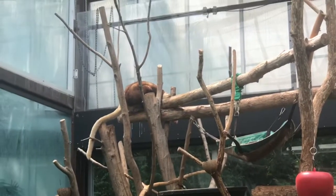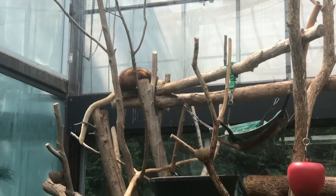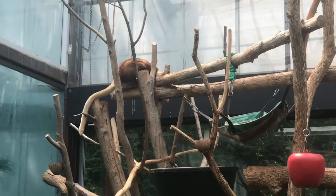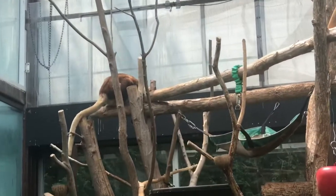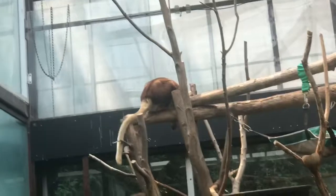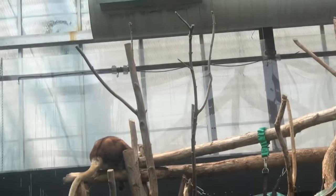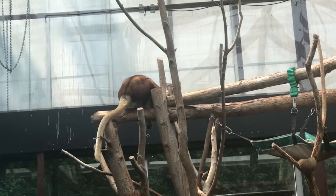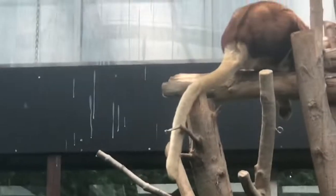And we've made it inside the Australian pavilion where we have our voices down because the tree kangaroos don't like loud noises, but there is one sleeping. And in editing, I will turn up the volume in case you can't hear me. But he is sleeping, but look at that tail. My goodness, how long that tail is.